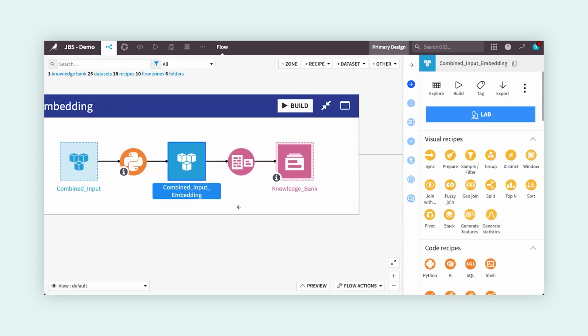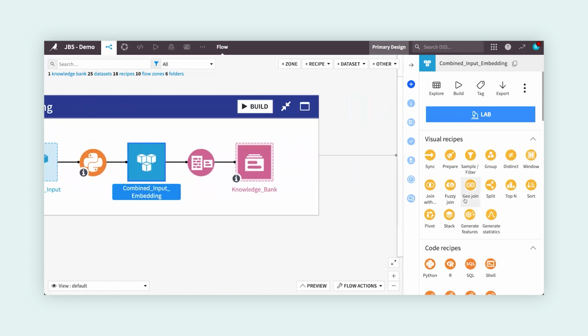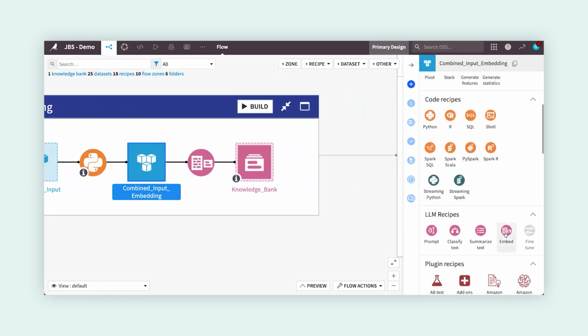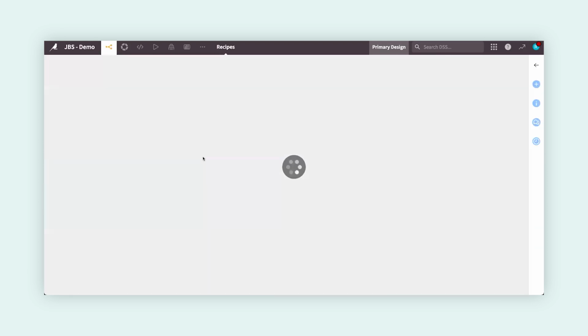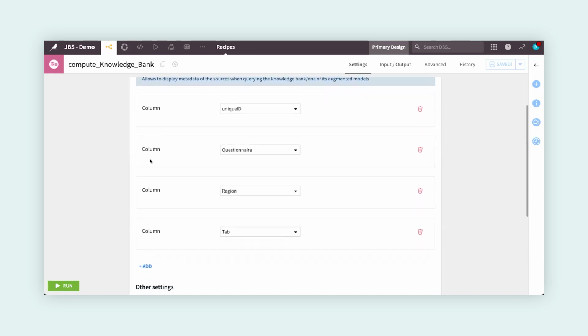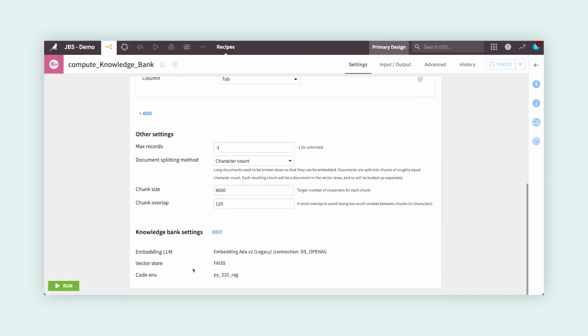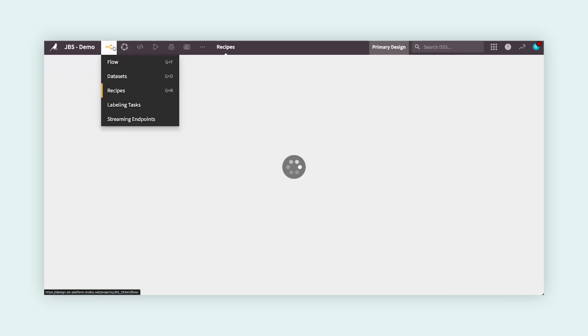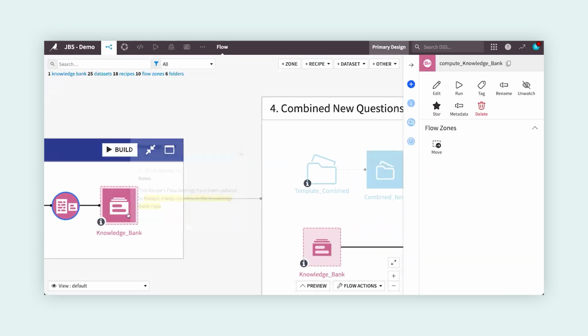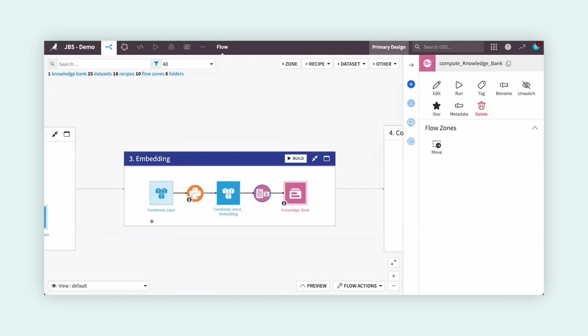So we take each one of those individual questions and answers in their own dictionaries, and then we use another LLM recipe called the embedding recipe. So if we click into here, this allows us to choose our knowledge column. So it's that embedding data with the dictionaries, as well as some metadata information for the LLM to reference. We're also able to decide things like chunk size, the embedding model that we want to use, and vector store. So we hit run, and this is how we get our knowledge bank, which has been trained on the data that we have ingested.